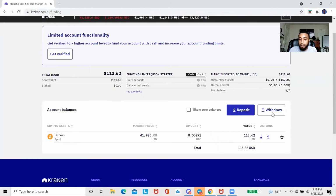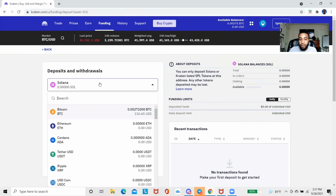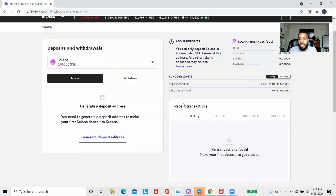So all you'll basically do is you're going to click on where it says deposit. You're going to select what assets you want. So let's say we want to do Solana. Okay. We want to do Solana. Well, guess what we're going to do? Okay. We're going to generate an address. We're going to type it in here. Once we confirm, it's going to give us the ability to type in actual dollar amount.